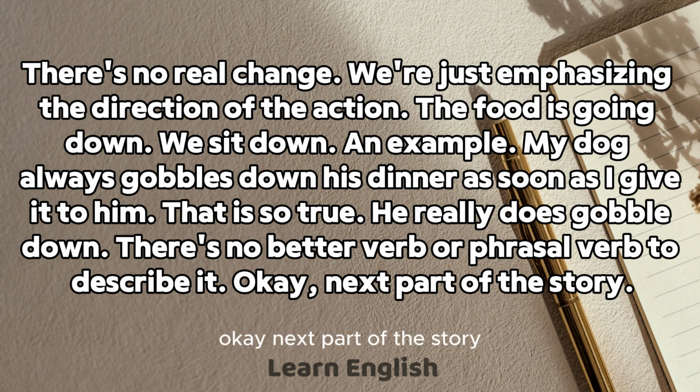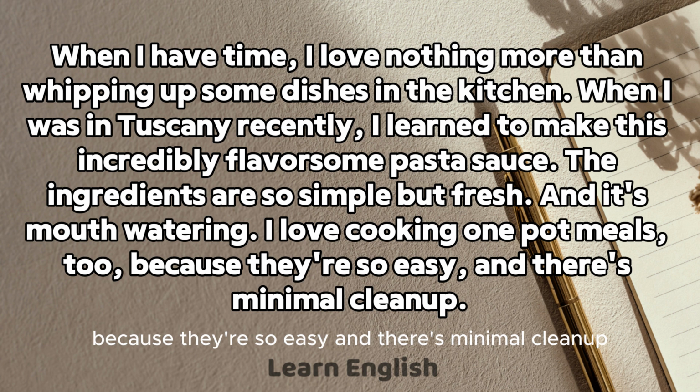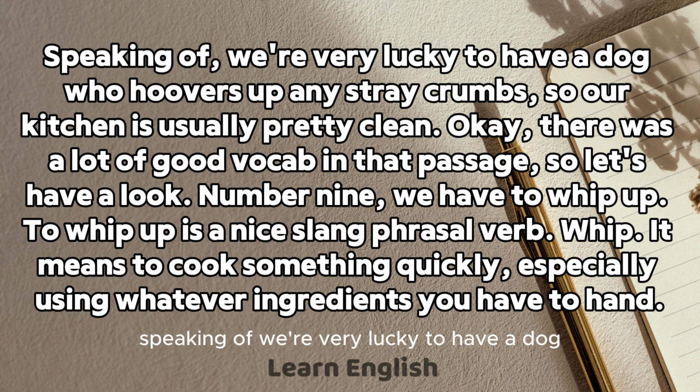Okay, next part of the story. When I have time, I love nothing more than whipping up some dishes in the kitchen. When I was in Tuscany recently, I learned to make this incredibly flavorsome pasta sauce. The ingredients are so simple but fresh. And it's mouth-watering. I love cooking one-pot meals too, because they're so easy, and there's minimal cleanup. Speaking of, we're very lucky to have a dog who hoovers up any stray crumbs. So our kitchen is usually pretty clean.